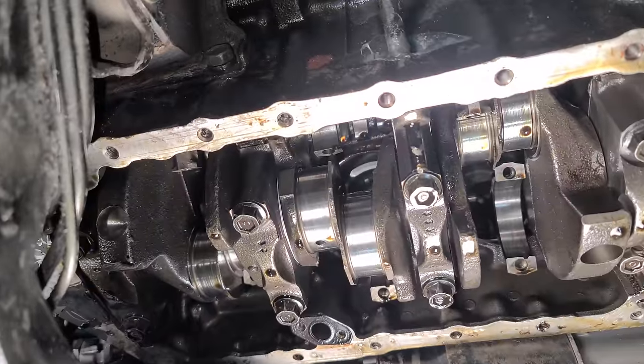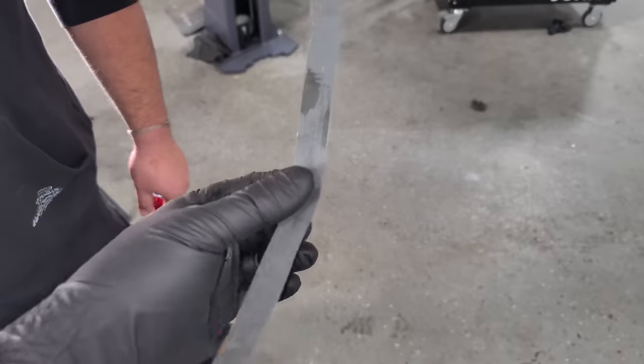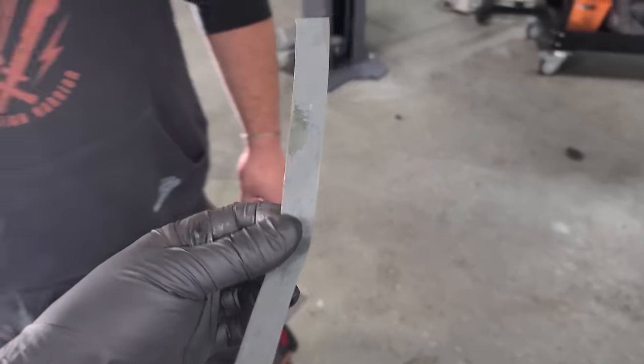All right, guys, we got the bearings on order. So while we wait, let's polish out the rod journals. To polish out the crank, you can use some emery cloth or some 2000 grit sandpaper with a shoestring.